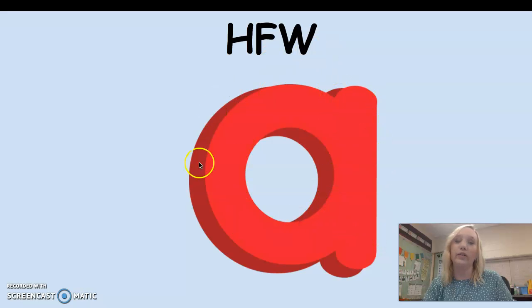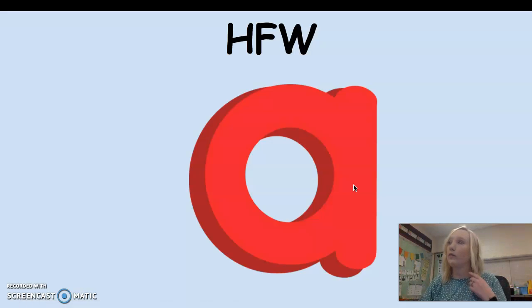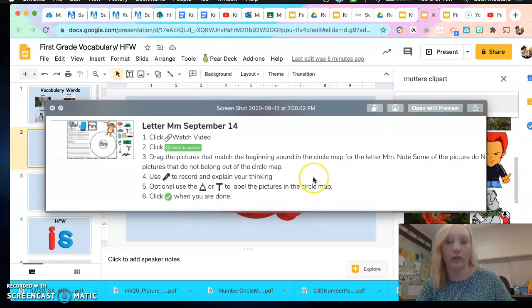So these are our words that we're going to look at this week, and we're going to go over them during our Google Meets today as well, just to review them and see if you remember what those words are. And we're going to write those words in our journals, and we're going to work on using those words in a sentence and reading those words. Okay? So I'm going to show you what we're going to do today.